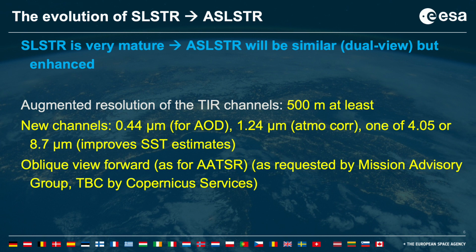Then we are adding new solar channels at 440 nanometers, which is useful for aerosol optical depth. We will add a 1.24 micron channel, extremely useful for atmospheric correction, and then one to be chosen between 4.05 micron and 8.7 micron, most likely the second one, the 8.7 micron channel, because we have recently seen from science support studies that this addition improves the SST estimates further. We can get the already very good SST estimates from SLSTR even better with the addition of that channel and perfecting the algorithms.